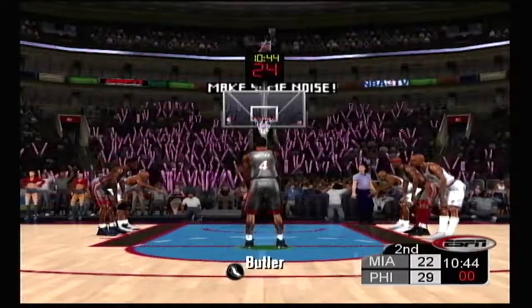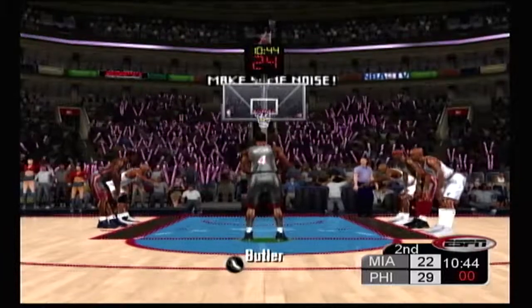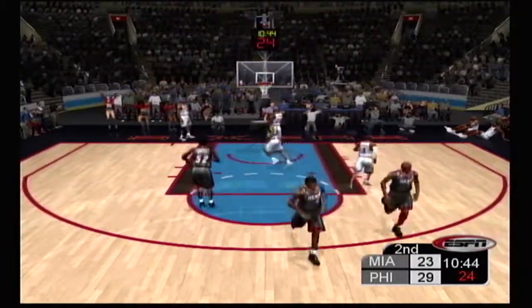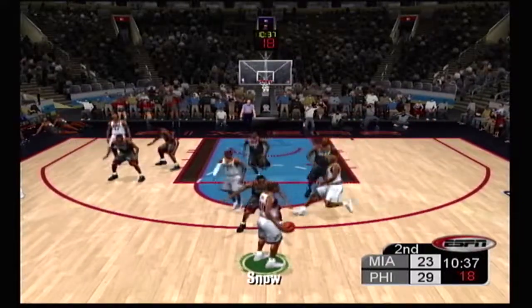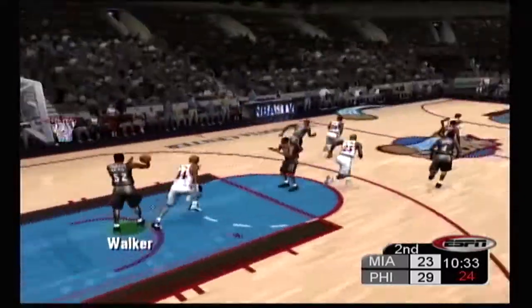Do you realize the concentration level you have to have to get hacked and make a bucket? This guy made it look easy. He completes the three-point play. The 76ers bring it up. They haven't hit a shot from beyond the arc. To Jackson. Jackson shoots from the post. Controlled by Walker.